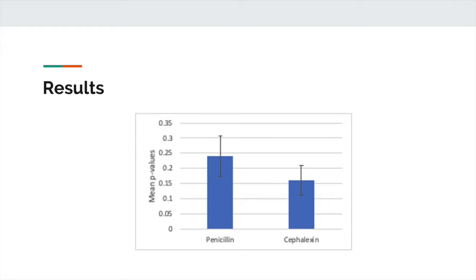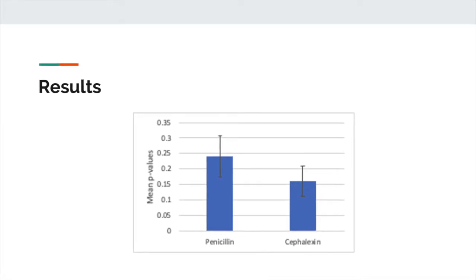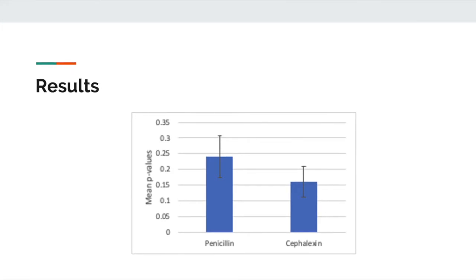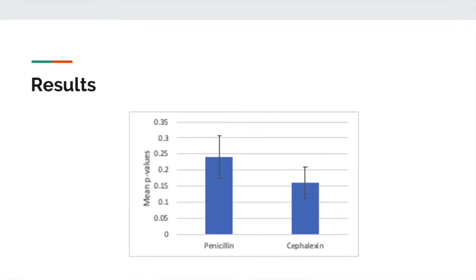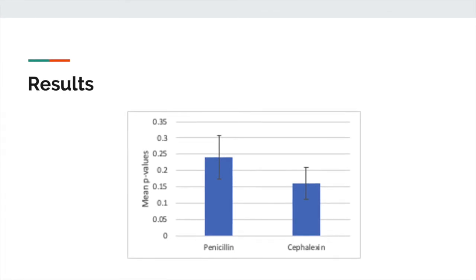The mean p-values for each antibiotic were collected from the pre-test and post-test of each participant. There was a process on how to obtain this p-value. The initial absorbance averages from the pretest were compared to the final absorption averages from the post-test. As stated previously, this was completed for each participant and also for each antibiotic. For example, participant 3 had initial and final averages for penicillin and cephalexin.